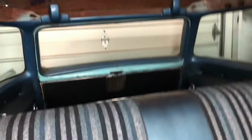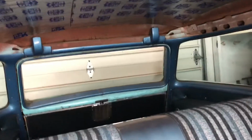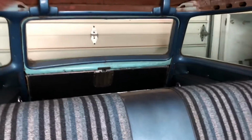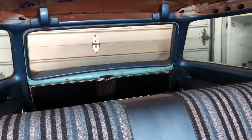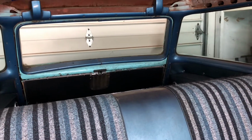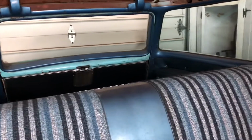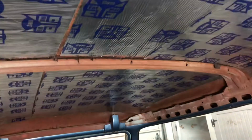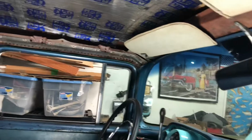So in here, the interior was all apart when I got the car. All the seats were in shambles. They were dirty. The seats were apart. The headliner was hanging. It had a mice nest in it. As you can see, that is now gone, and I installed some of that fat mat, the sound deadening material, up in there to replace it.